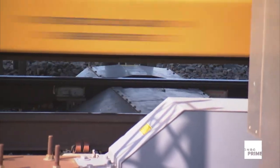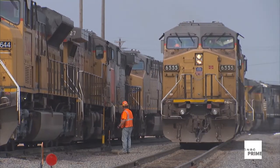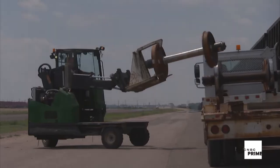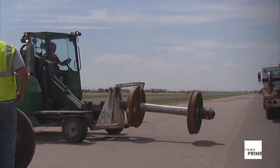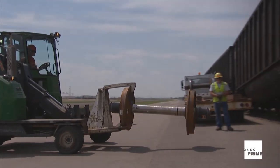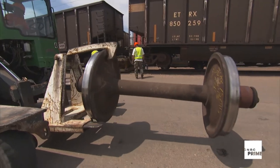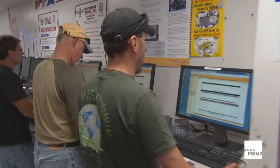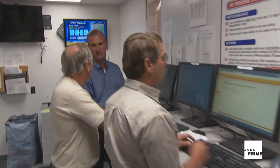We spend $100 million a year on maintenance, and so if you can predict it and plan it, that's great benefits there. Detecting problems early means these 3,000-pound wheels can now be changed out in just 10 minutes in the yard instead of taking days out on the rails. A game-changing difference, according to Chief Information Officer Lyndon Tennyson.